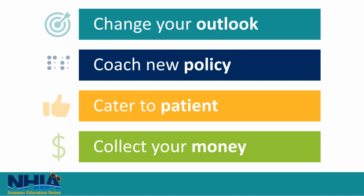Offer solutions that cater to your patients' needs. Make it easy for them to pay their bills. Make it easy for them to communicate with you. The last thing we want to do as a patient is call a billing number and be directed through a phone tree of different solution sets, right? I just want to call to pay my bill. Make it easy for them to do that. Make it easy for them to do that online, and then you collect your money.